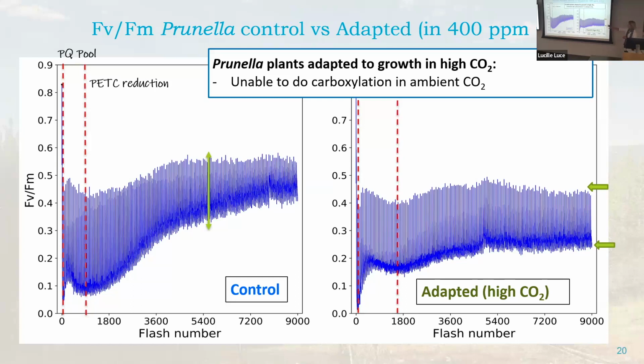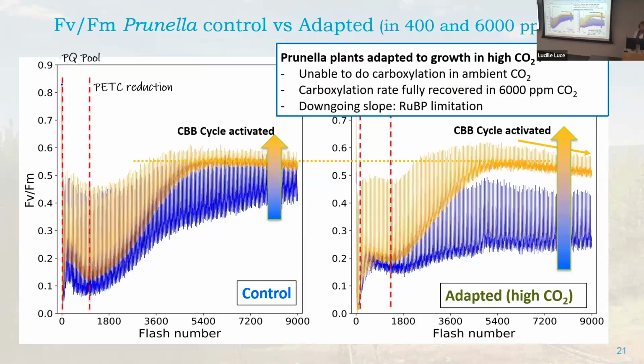But in this second phase that we associate with the Kelvin cycle activity, we basically see nothing happening, right? The signal stays down. So it looks like it's not activating the Kelvin cycle. It's not able to take the electrons out of the system. So the system stays closed all the time. All right, now let's see what happens if we give it 6,000 ppm CO2, right? Like what it's used to. And boom, we see more or less the same response as in the ambient sample.